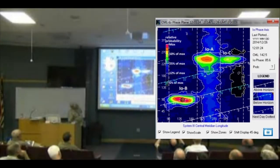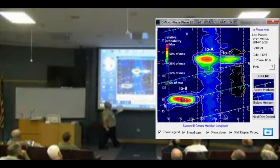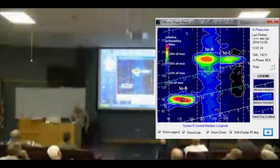This is the CML-IO phase chart. So very quickly, Jupiter throughout the day passes along that line that you see it on, and those are hours in the day, UT. So you can follow along where Jupiter is going to be at any time of day.